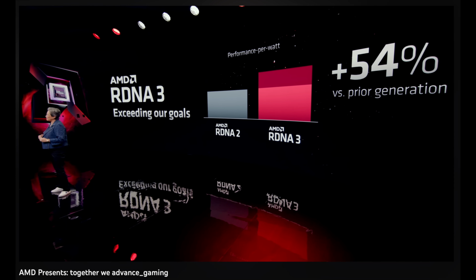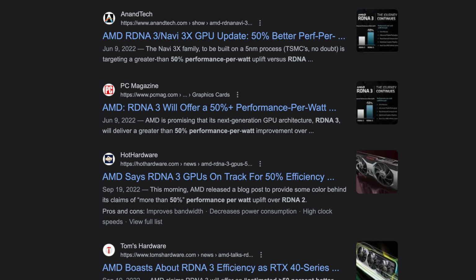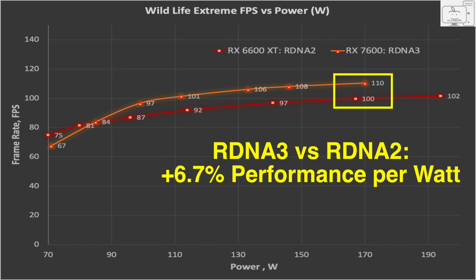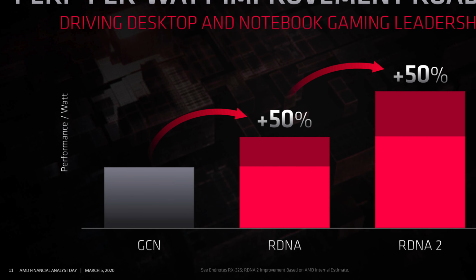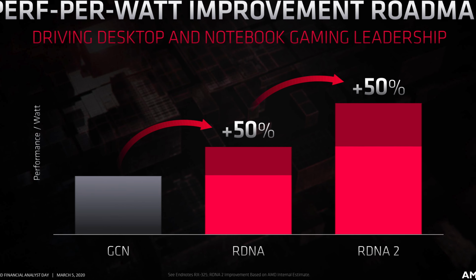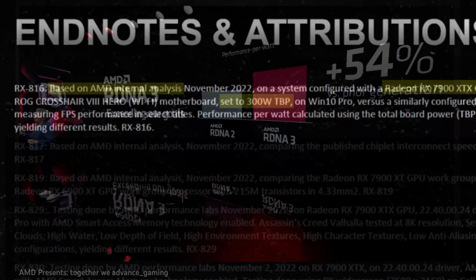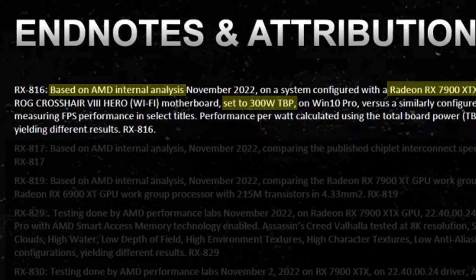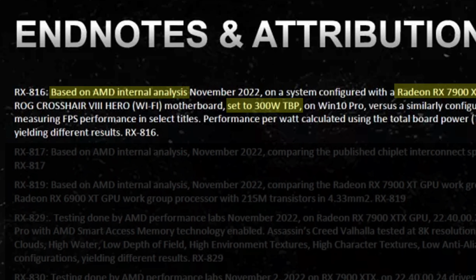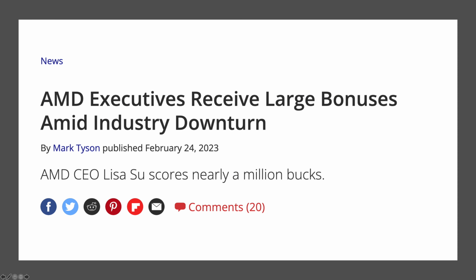Claim 50% performance per watt in the presentations and have thousands of media outlets repeat that information. Then deliver 6.7% and nobody says anything. I am sure AMD will continue to use that broad claim of 50% performance per watt. And why not? They are never called out on it. And AMD executives likely base their bonuses on achieving that metric. Let's face it, there's no standard test to demonstrate that metric. Just make up the test every generation to make it fit the claim, and then go collect the large bonus.